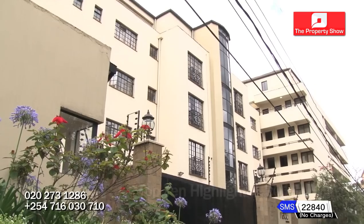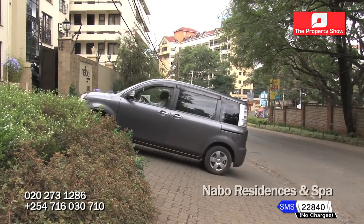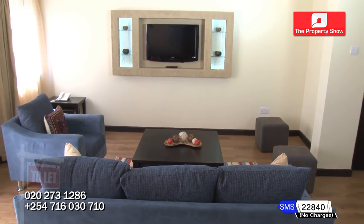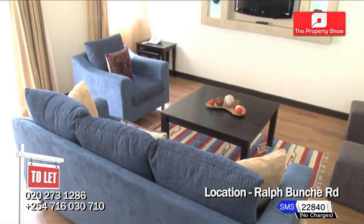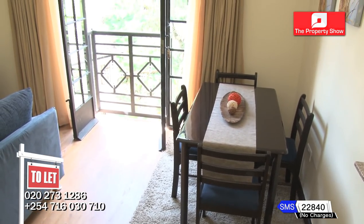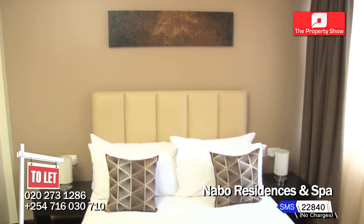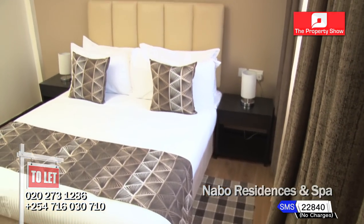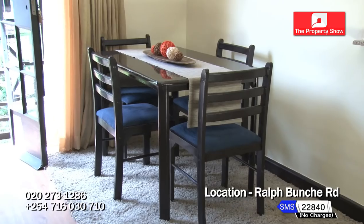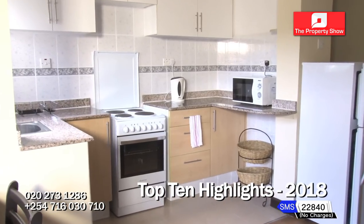Naval Residences and Spa, located 1.5 kilometers from Nairobi CBD along Ralph Bunche Road, is Naval Residences. Some of the most peaceful, secluded, and exceedingly well-appointed suites offer a home away from home experience. These serviced apartments have modern, stylish, and spacious rooms with contemporary furnishing, giving the best value for money.